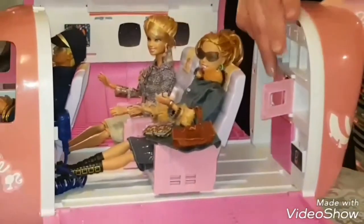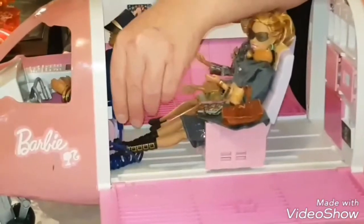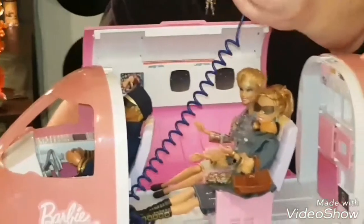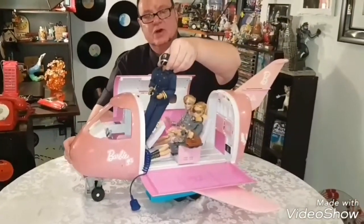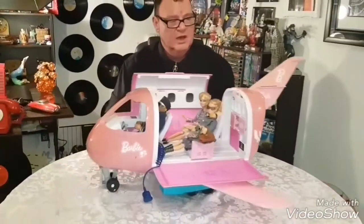And the chairs go back and forth. And you can, I haven't tried this, it probably doesn't work, but you could talk on the little CB thing as well. And of course I have a Ken pilot. But I just thought that was great.